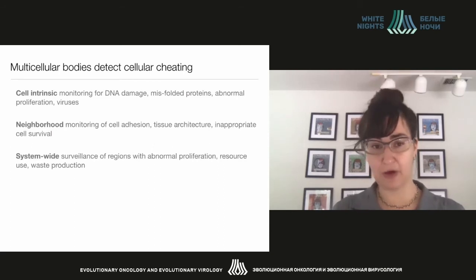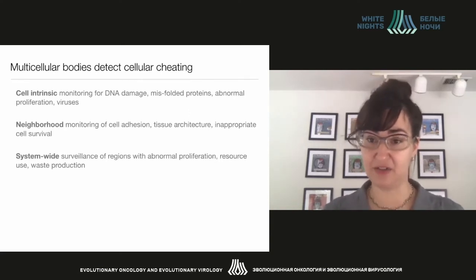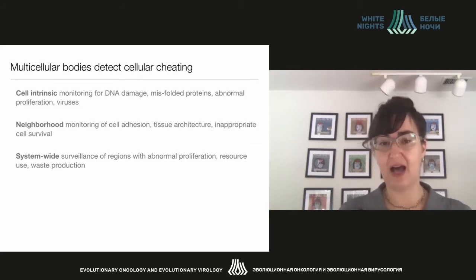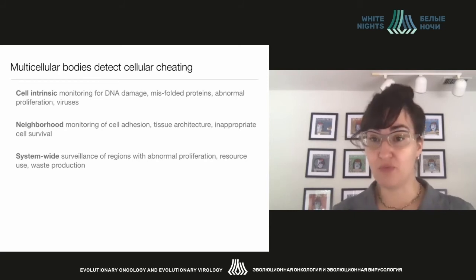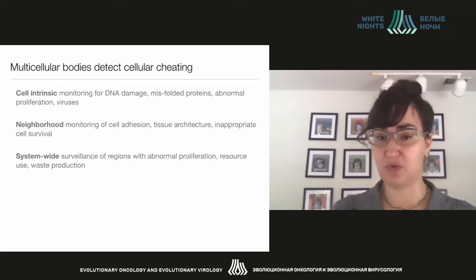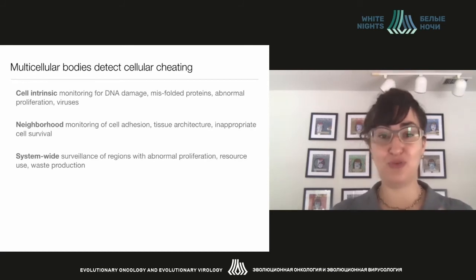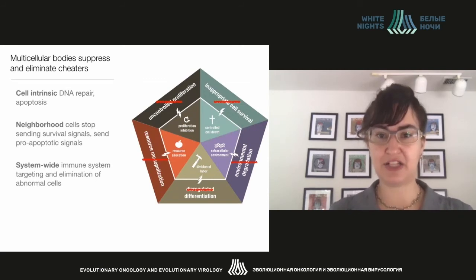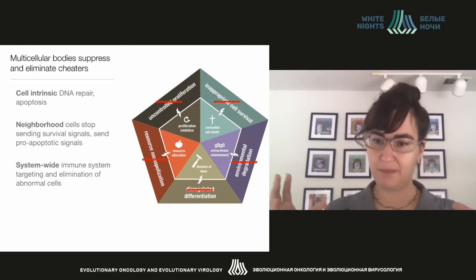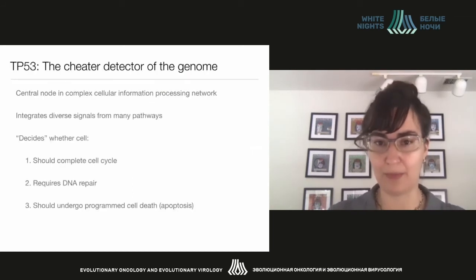There's also neighborhood mechanisms, so ways that cells are keeping track of the cells that they're connected to and the cells that are nearby and sending signals back and forth. And then there's also a system-wide set of mechanisms. For example, the immune system's ability to detect if there are regions that have abnormal proliferation and then go to those and deal with potential threats. So it's really a multi-layer system. And this makes sense because multicellular bodies have evolved to regulate cellular cheating to keep it under control for millions of years. And together, these systems help to eliminate those cells that are behaving in ways that are not consistent with the foundations of multicellular cooperation.